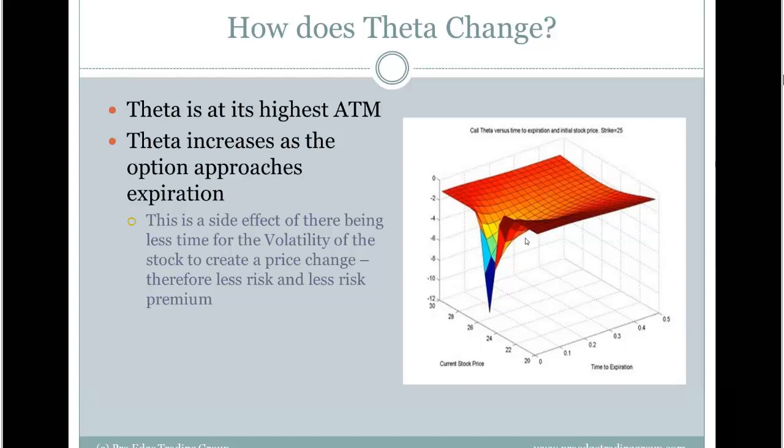Now, if you get way out from the at the money price, let's say you've got a $35 stock and you've got a call option that you're buying with a $50 strike. Theta is actually going to be quite low on that. The further away from at the money you get, the lower theta is. And that goes in both directions. That's both going in the money and out of the money.